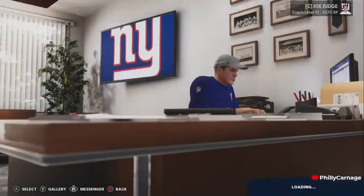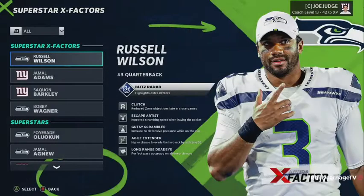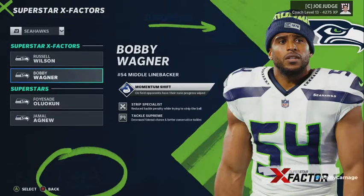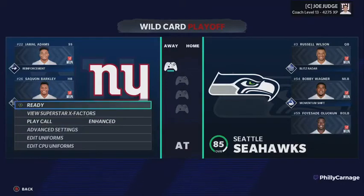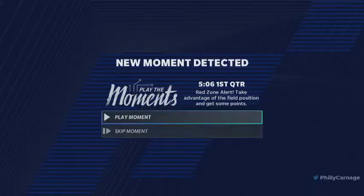So we'll jump in here, Papa Bear this a little bit if we need to. So we take a look to see what they got. Russell Wilson, Bobby Wagner still there. They never re-signed Jamal Adams since we have him now, obviously. But we got Alokun and that random dev trait for Jamal Agnew. All right, so here we are.